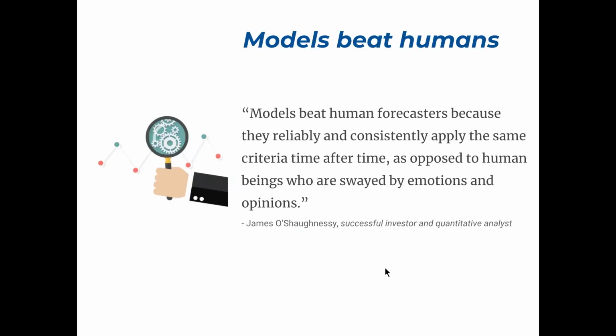Let's put in another plug here for a model. Why do you want to depend on a model? Well, a very well-respected analyst says models beat human forecasters because they reliably and consistently apply the same criteria time after time, as opposed to humans who are swayed by emotions and opinions.